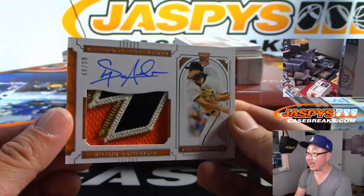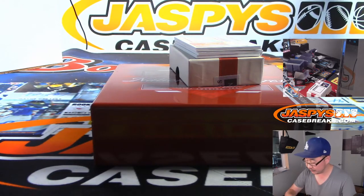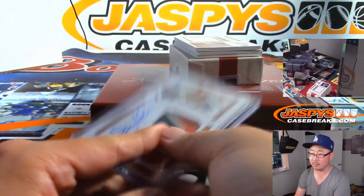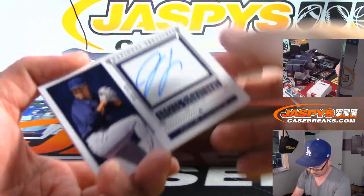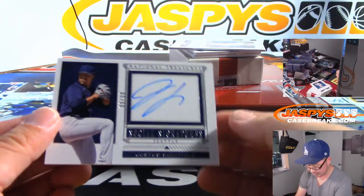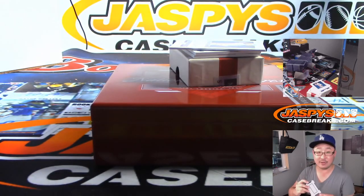Bright Giants patch right here. Sean Anderson, 44 out of 99. Joe Kroll with the number 4. We've got Justice Sheffield. I grabbed two autographs right here. Justice Sheffield. And Kershaw right there. 9 out of 99. That's for Travis Mellberg, number 9.